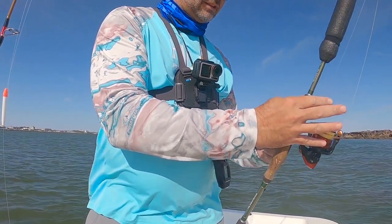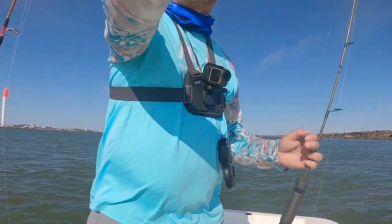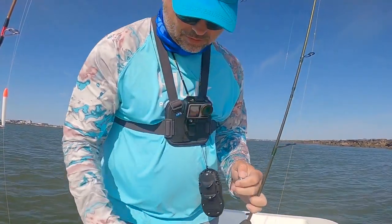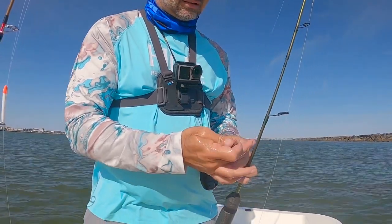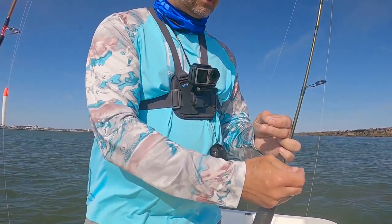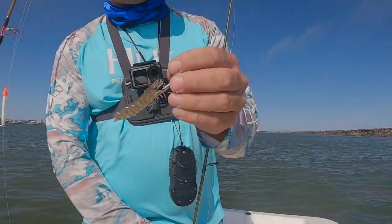Now the fish swim back and forth by the rocks looking for bait and stuff. So they're swimming back and forth, and you just gotta sit here and wait for them to show up. Like that. Here we go.